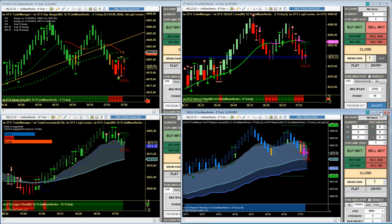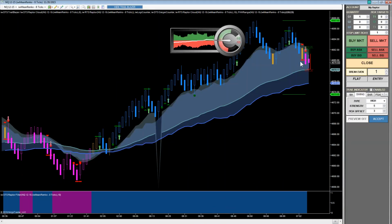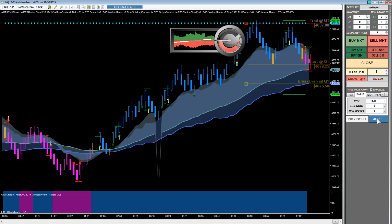Okay, here's the Raptor. I said I was going to try to do a soft edge sell, and we're close enough to the entry price that I'll just pop in and we'll simulate that. I'll throw a stop order above the high because that's our little itty bitty test of the extreme.